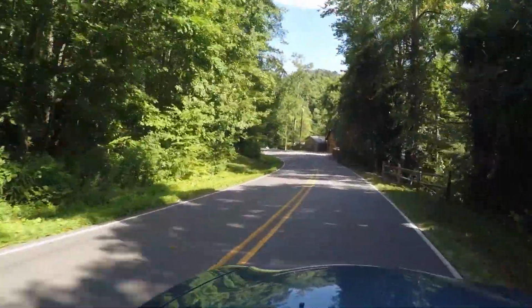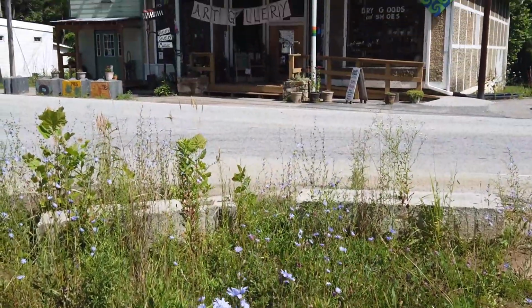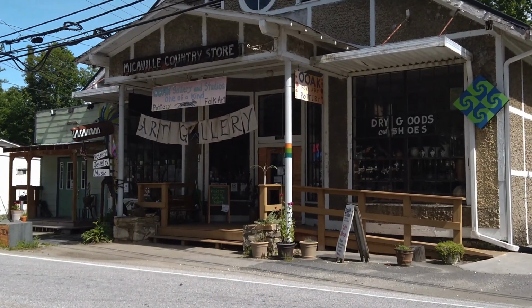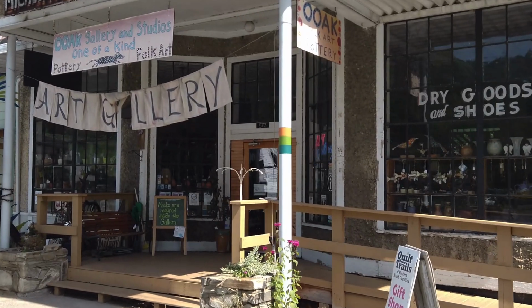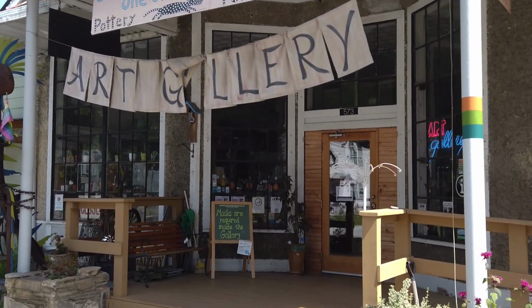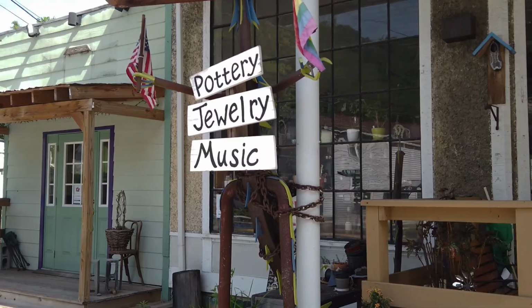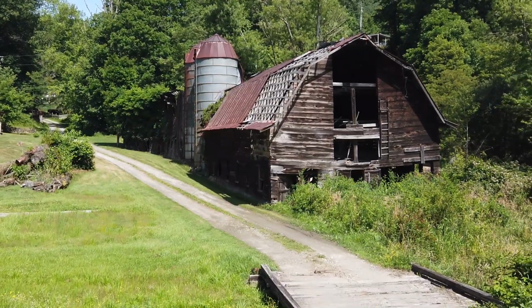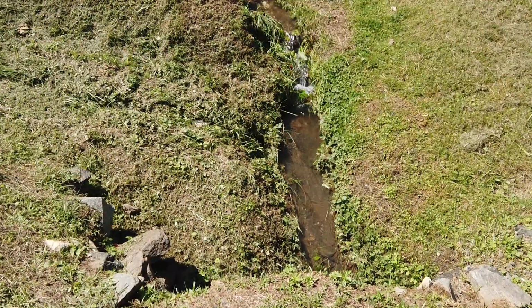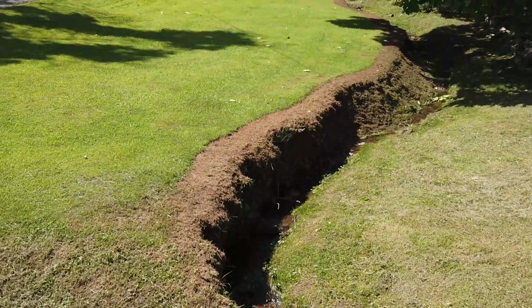Really had fun in the car. It takes those curves really nicely. And wildflowers were abundant, as were, well, not too many antique shops. This one was in Micaville, where they used to actually mine micas. And of course, about the only thing left there now is a few antique shops and some small rural businesses. I once met the guy that owns that barn, and he was a nice old guy. Lots of little gurgling brooks.